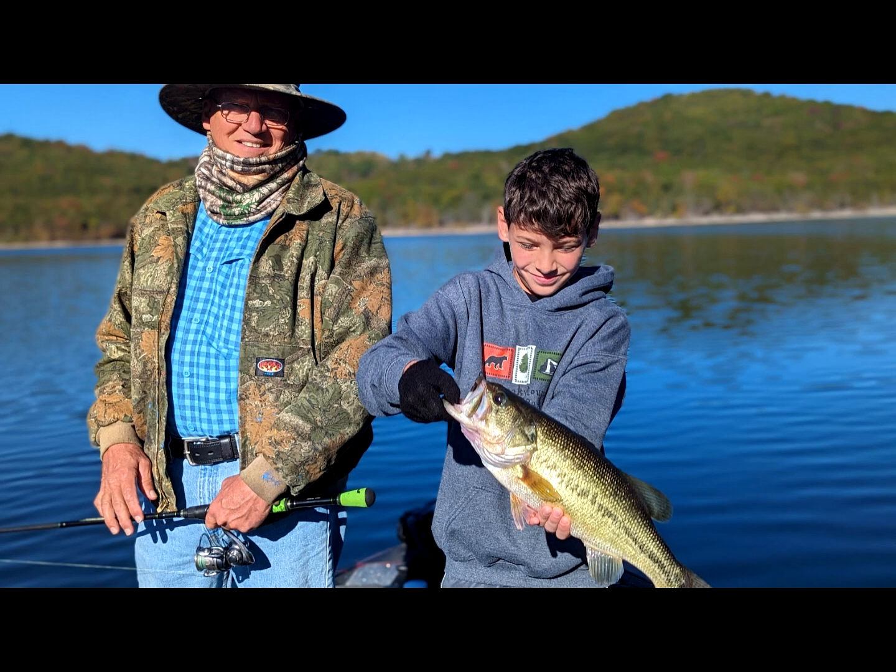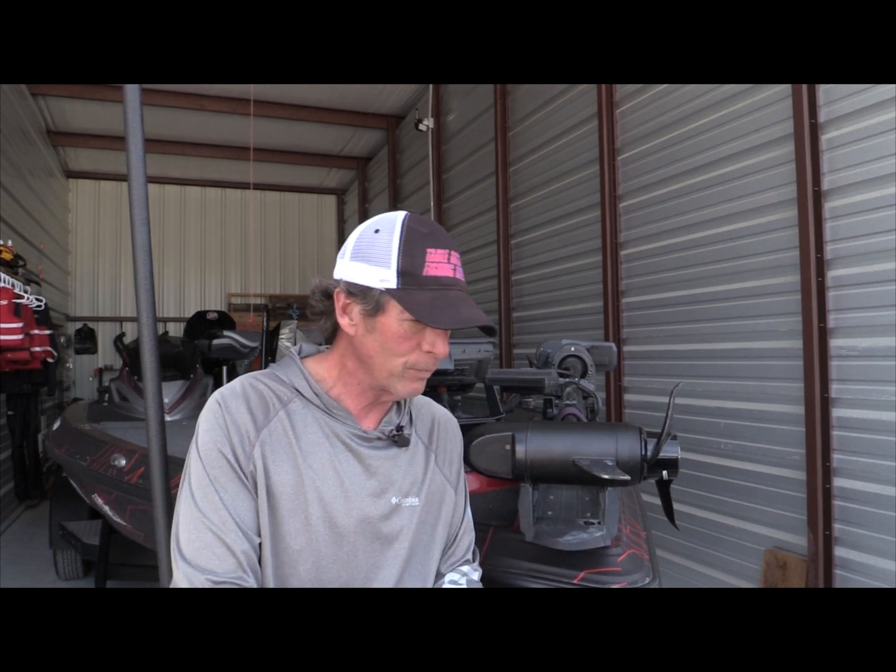Other than that, the squarebill, spinnerbait, chatterbait bite towards the backs of the creeks, since we've not had any rain, since the shad are starting to pull out. Not saying you can't go catch 1 or 2 in the back of a creek, but it's not nearly as strong as it was when we had some fresh water coming in. Hopefully with this rain coming in this week, we'll see that change.